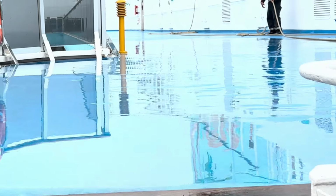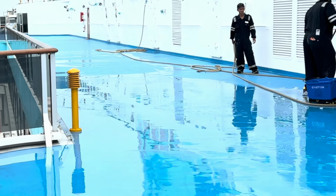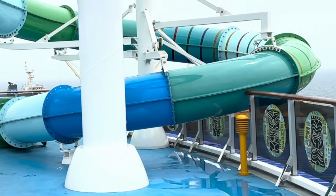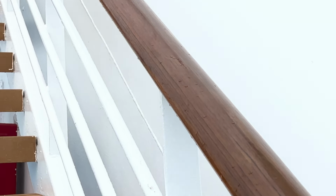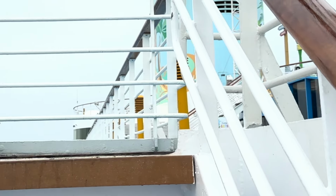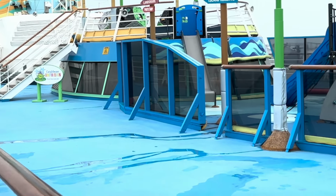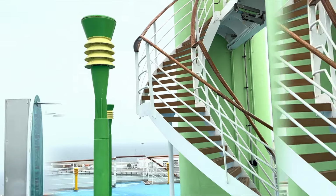All right, so while I'm out here at the back of Deck 9, I'm going to go up to Deck 10. See, it's a lounge area. It's also the exit area for the water slide. And now we'll go up to what would be Deck 11. They got a little play area up here for the kids. The entrance to the slide.